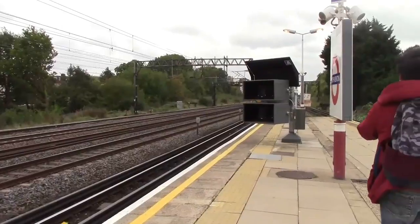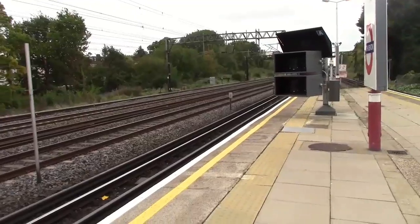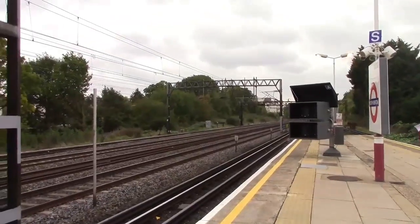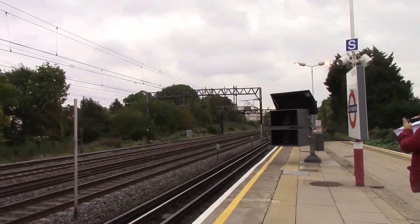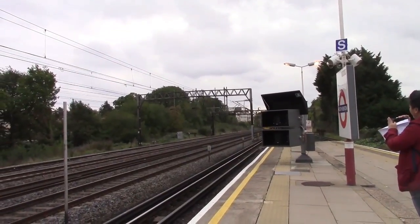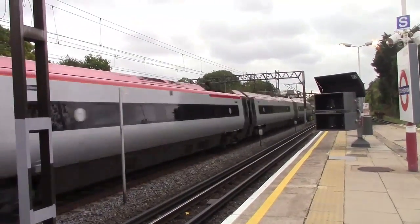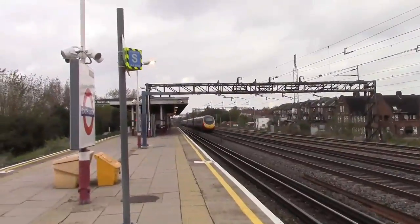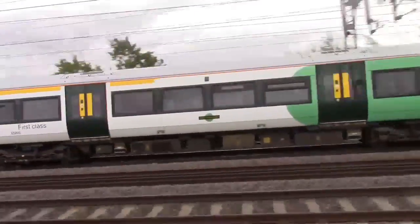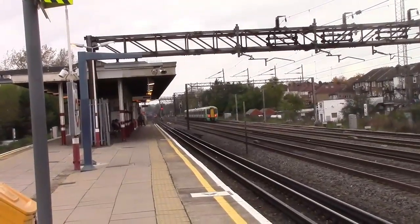Through 390.047 passing through there from Manchester Piccadilly to London Euston. Okay, two trains coming through now, one from Virgin Trains and the other from Southern. So the Virgin Train service coming through is heading to Birmingham New Street from London Euston. And the other one is to Milton Keynes Central from East Croydon. That's 390114 to Birmingham New Street. And 377705 to Milton Keynes Central from East Croydon.